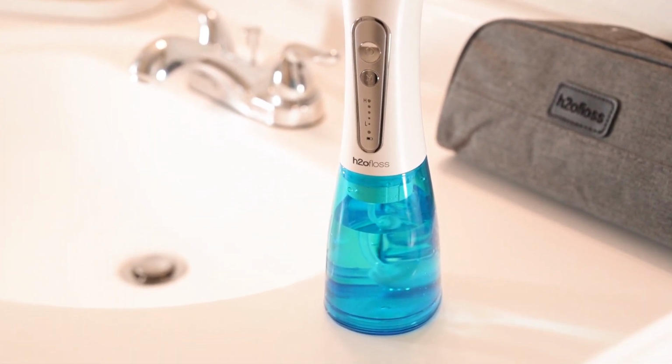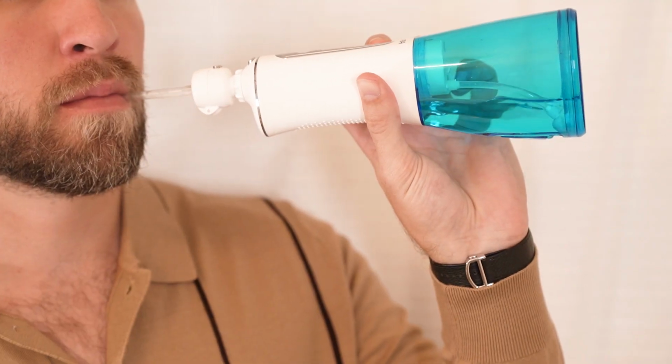I have been using a water flosser for about 5 years now, and it was always this huge contraption that had to sit on your bathroom counter. It wasn't portable, and honestly, it just took up a lot of space. Now this one from H2o Floss is completely portable, rechargeable, and waterproof.